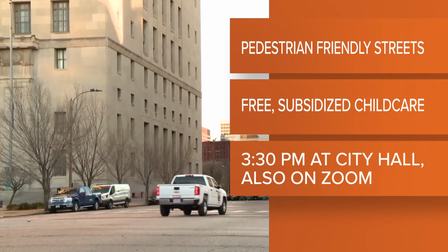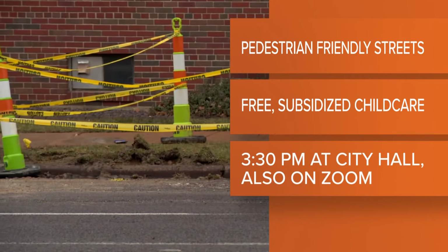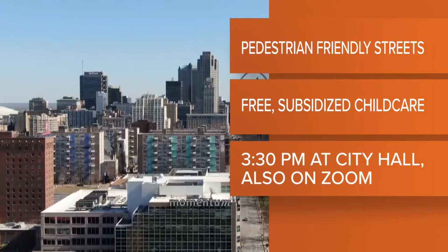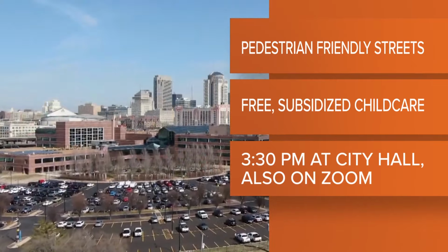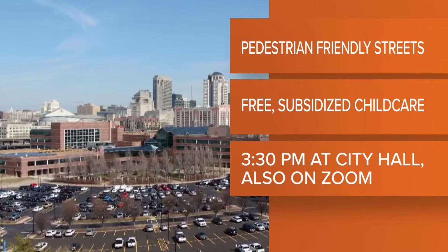Right now, St. Louis city leaders discussing how to spend that RAM settlement money. In fact, a meeting is happening right now for the public. It's at City Hall until 5:30 tonight. The Board of Aldermen is looking at using that money on two of the top priorities you picked, making city streets safer and free or subsidized childcare. If you can't attend in person, it's also happening on Zoom. We've posted a link for you on KSDK.com. Just look for this story in the As Seen on TV section.